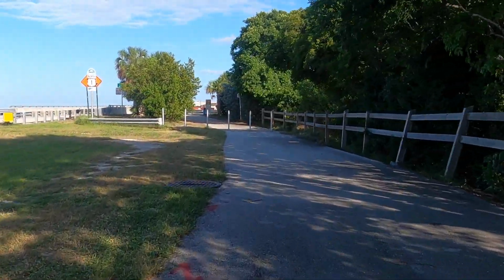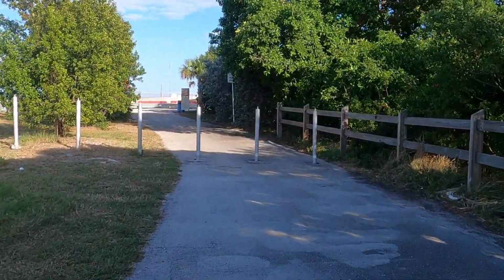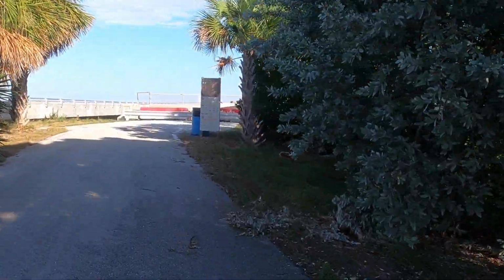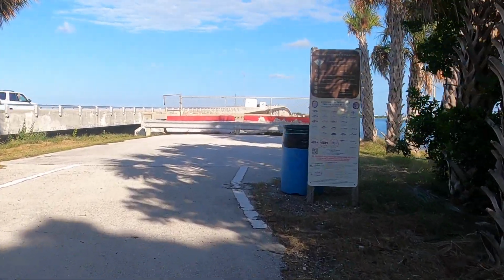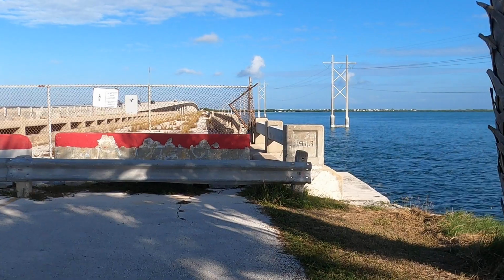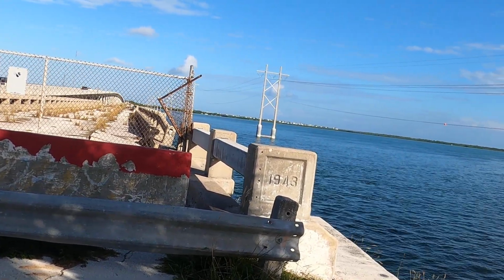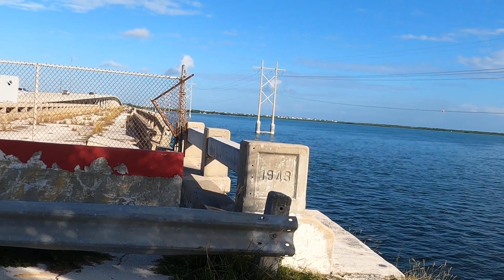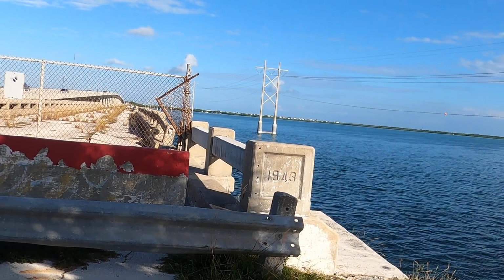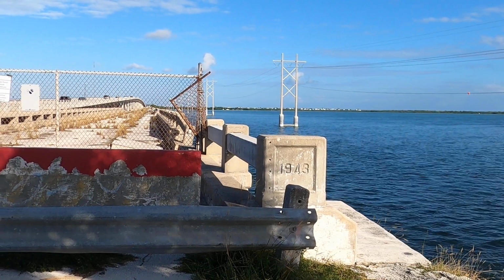This is the Niles Channel Bridge. I gotta stop, get me a drink of water. It was built in 1943. So it's what, 80 years old. 80 years old and falling in.